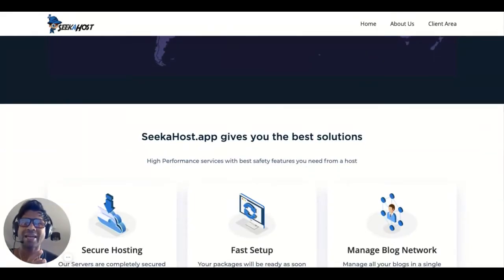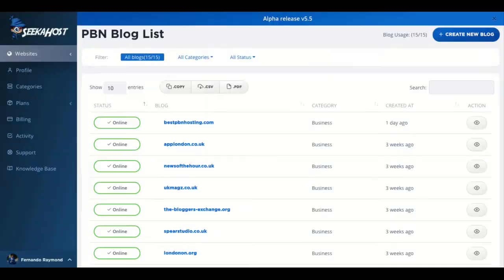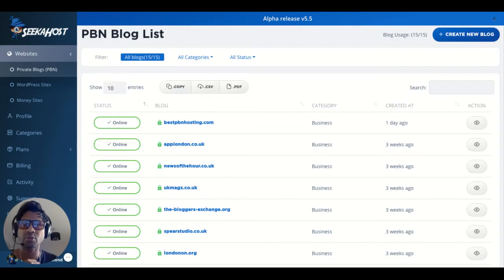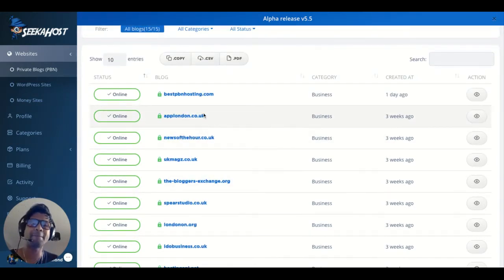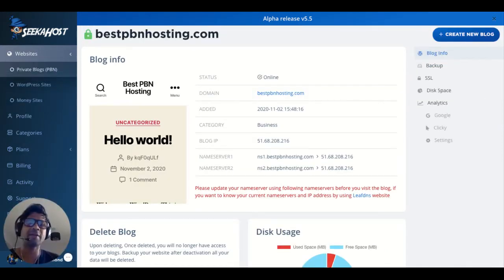This is exactly what I'm using. If I take you all inside, I'll show you. Some of my blogs are already hosted, and we're loading more and more IPs. I even bought the domain bestpbnhosting.com. You're going to see how I'm going to build this domain. I just got it registered two days back, day before yesterday, and it's already thrown up a page. Best PBN hosting is hosted using PBN hosting at the SeekaHost blog hosting control panel application.